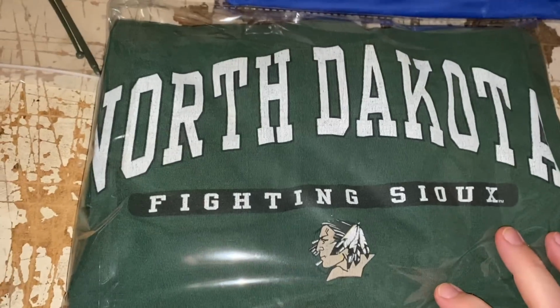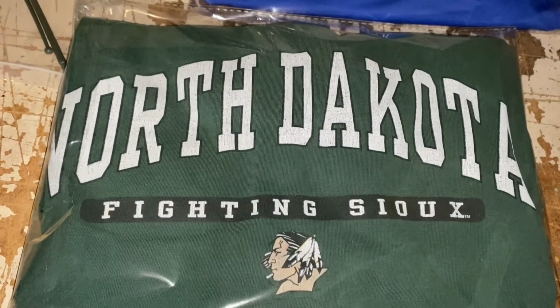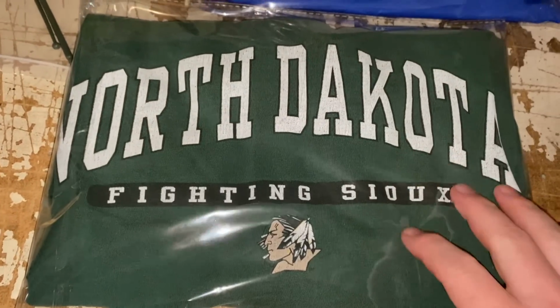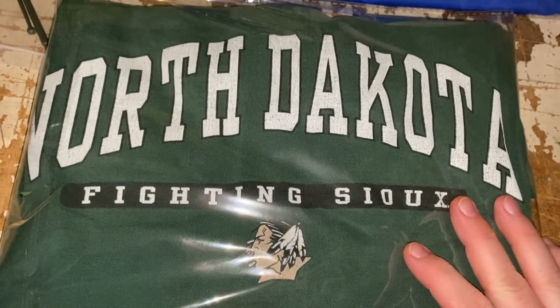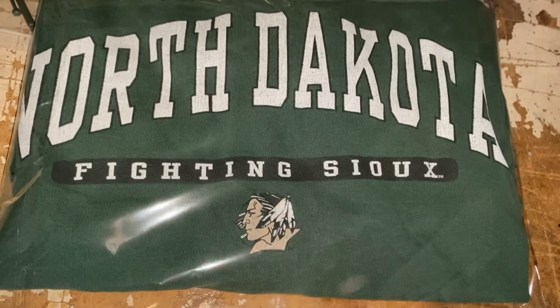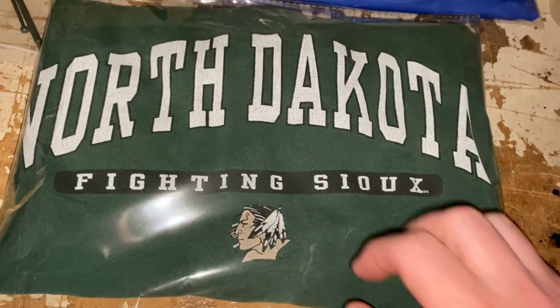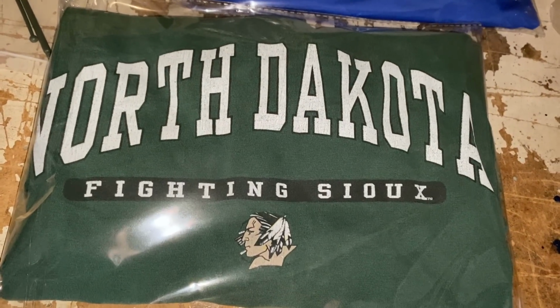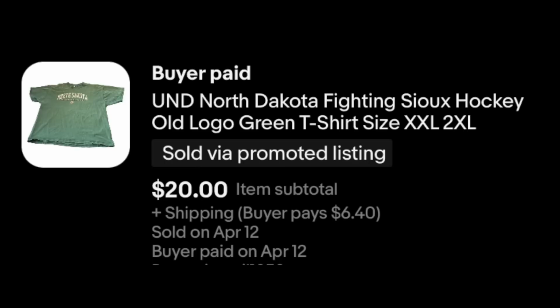We've got a couple of shirts going out. Here we've got a t-shirt, the North Dakota Fighting Sioux, and that's what you want to look for when you're looking for UND stuff. You want the Fighting Sioux name and the logo. They got rid of that here recently, and there's a massive fan base for it. If you can find these older Fighting Sioux things, it's worth picking up. I took an offer of $20 plus shipping for just a basic green t-shirt.